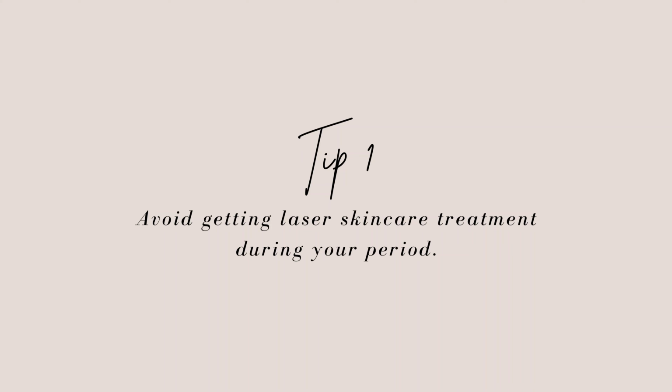So after hearing my story, if you decide to get your own laser skincare treatment, here are some tips I think are important to pay attention to. Tip number 1 is avoid getting your treatment during your period because that's when the skin tends to be more sensitive, more irritated, and adding laser beam on top of everything might be just a little too much.